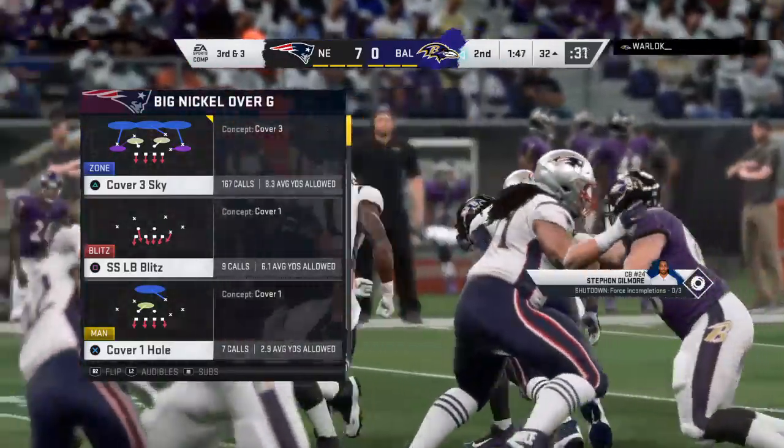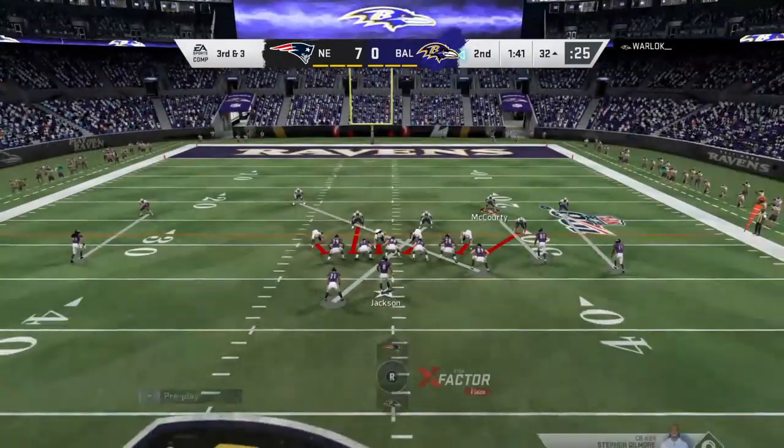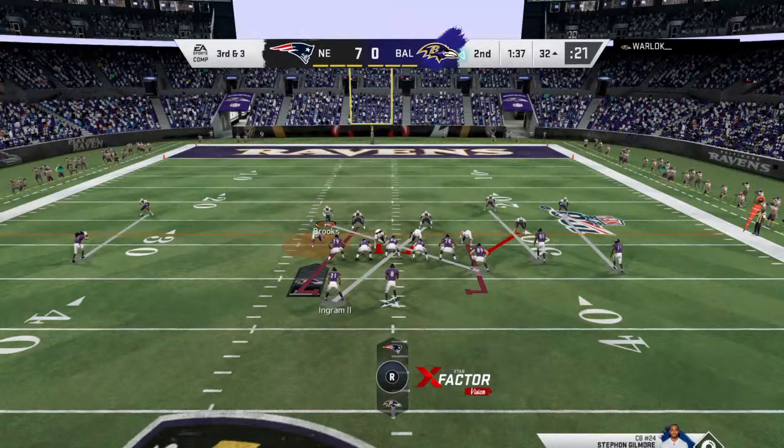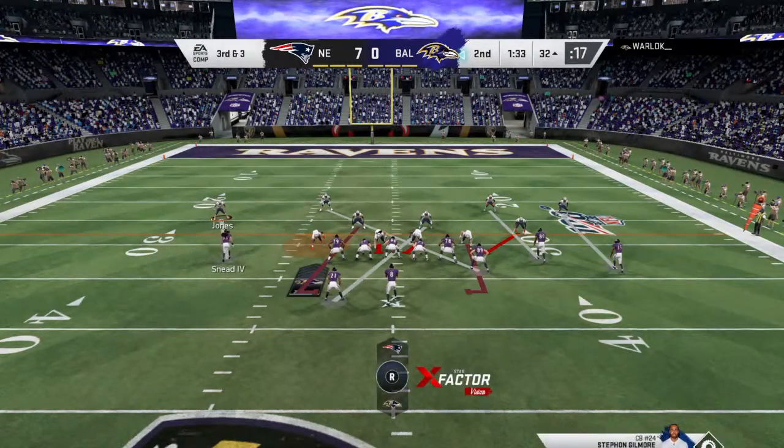That's what I'm talking about. Nice hit, boy. Here we go. Here we go. 15 on it. 15 on it. Real on it. Go. Check. Check. Mike 54. Mike 54. Big stop.